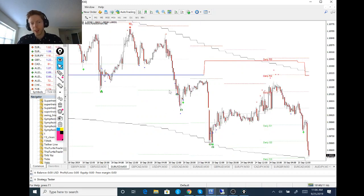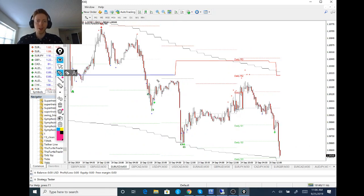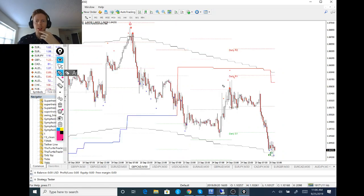So I did also lose on the euro US dollar early on in the week as well. I thought this was going to push up. It was really close to a trend change. It did end up falling further, and I ended up losing about 40 pips on that one. So I was down quite a lot in the beginning of the week, but thank heavens for the pound Canadian dollar trade that I took right here.